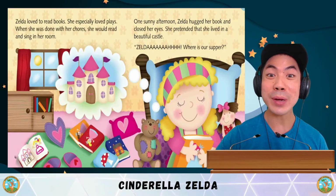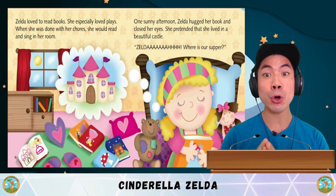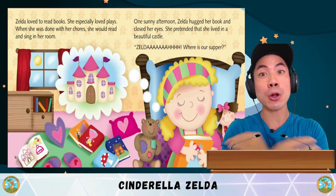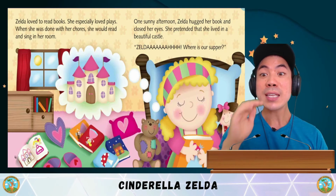Zelda loved to read books. She especially loved plays. When she was done with all her chores, she would read and sing in her room. One sunny afternoon, Zelda hugged her book and closed her eyes. She pretended that she lived in a beautiful castle.